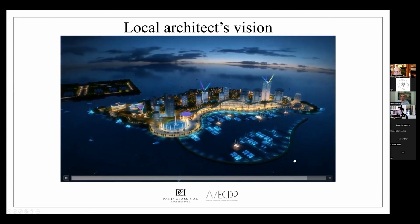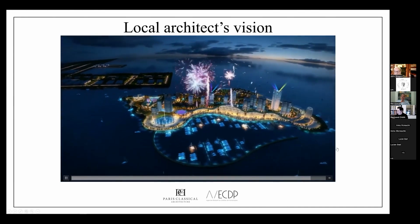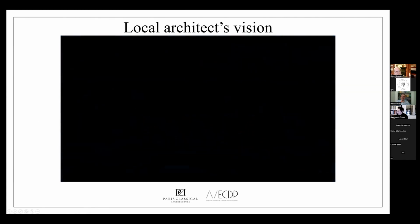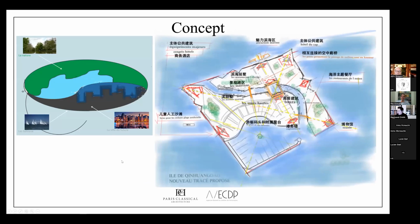So this is the Chinese vision of how they would like to build this island, and we proposed it in a different way. We wanted to create the island with two parts. One part is high-rise buildings, another part with more nature. And then like Venice, we have the Grand Canal going through it. And then on the other side, we will have the harbor.